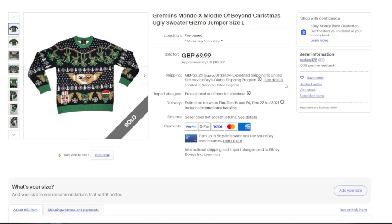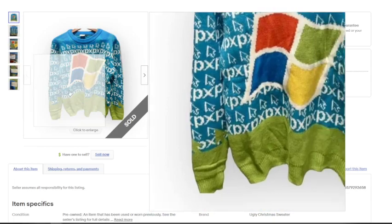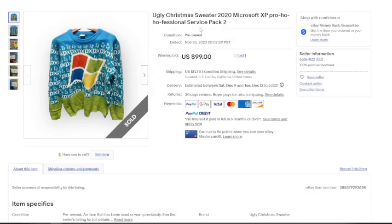Previous ones that I've gotten from them are from things like Nightmare Before Christmas and Elf, basically anything that's a popular holiday movie. All right, moving on to the next, and that is this awesome Microsoft XP.